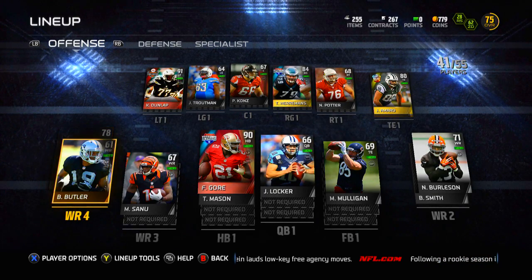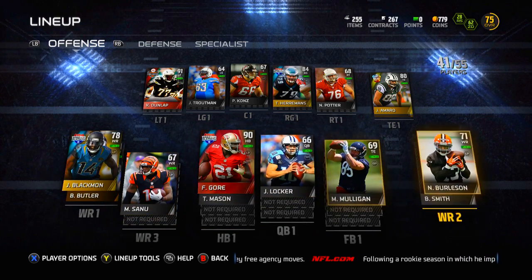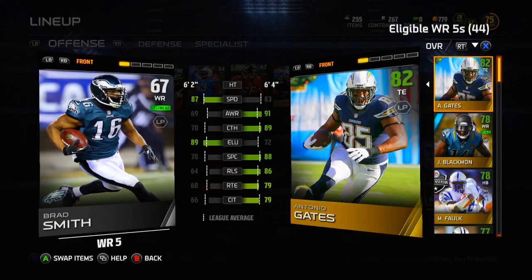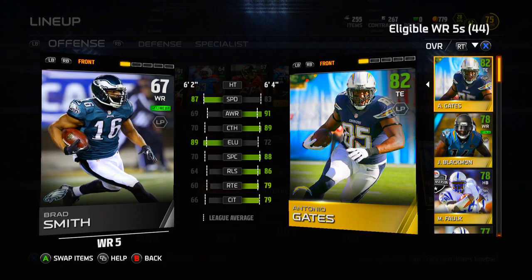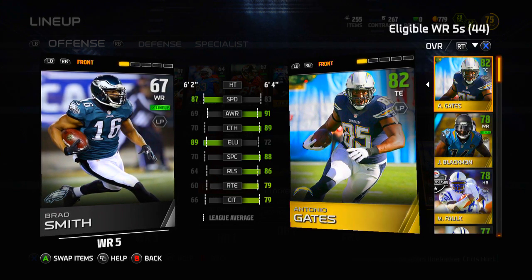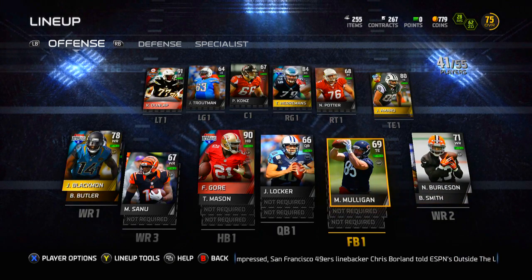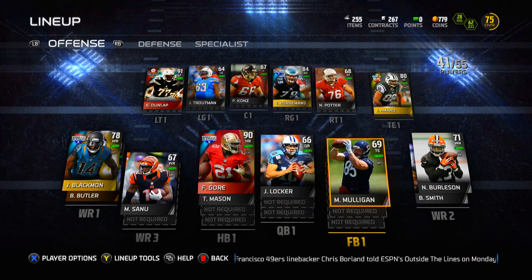So he's pretty much never going to see the field unless I substitute him in on like a Hail Mary package or something like that. And then we have Brad Smith at our wide receiver number 5 spot. Same thing, just put him in there because he's 6'2", has decent speed, decent elusiveness, but his catching stats just aren't that good. So he's in there just for specific situations that I might need him.